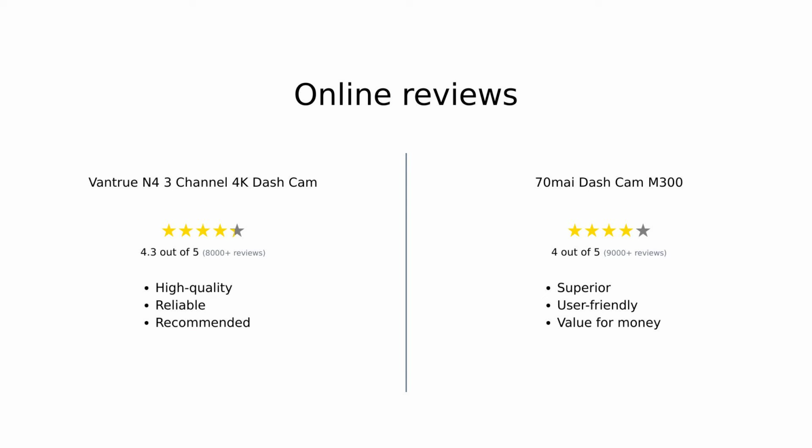The Vantrue N4 and the 70mai M300 are both fantastic dash cams, each with its own unique features. Whether you're looking for superior video quality, night vision capabilities, parking mode, or ease of use, both of these dash cams have got you covered.